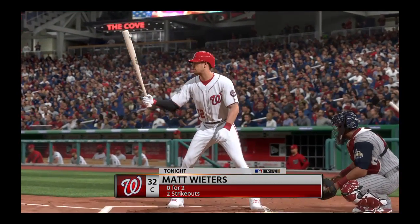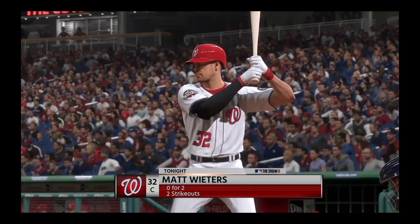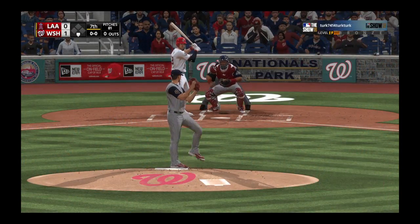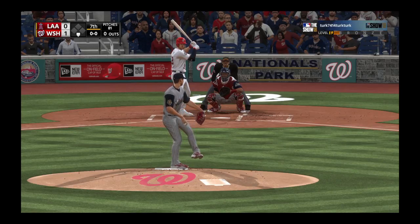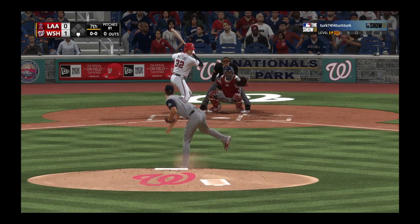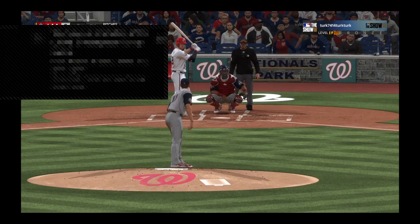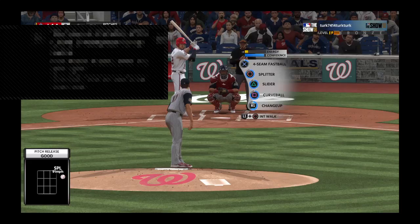Striding in once again, Matt Wieters. He's 0 for 2 thus far in this one. Catcher, Matt Wieters. Infield in the overshift here. Now the pitch. And here's one that misses to the leadoff man in the inning, the number 6 hitter in the lineup. It's ball 1.